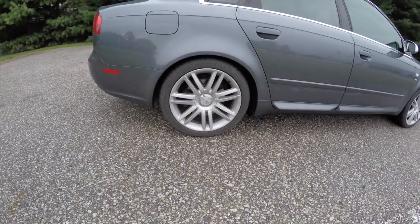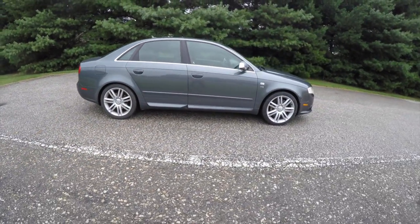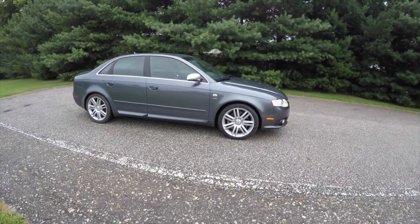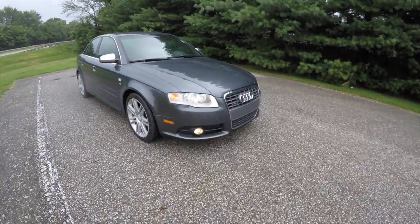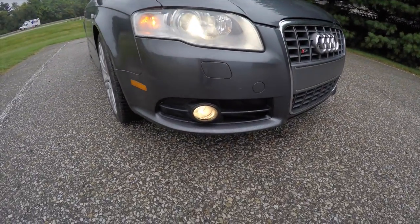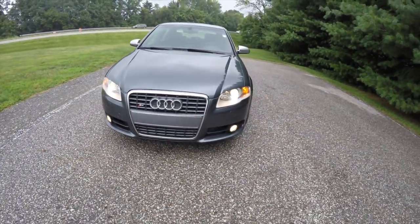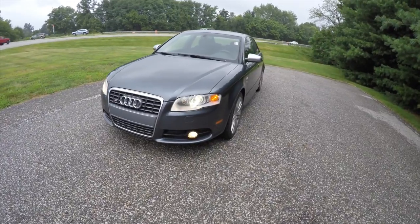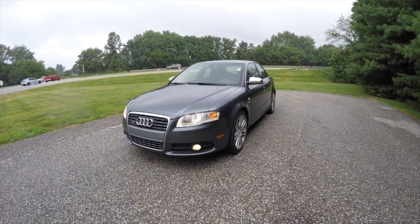This vehicle also has the 18-inch painted aluminum wheels. Up front, you have automatic xenon high-intensity discharge projector beam headlamps, fog lamps. You've also got the chrome grille and satin mirror covers. All right, let's take a look at the interior.